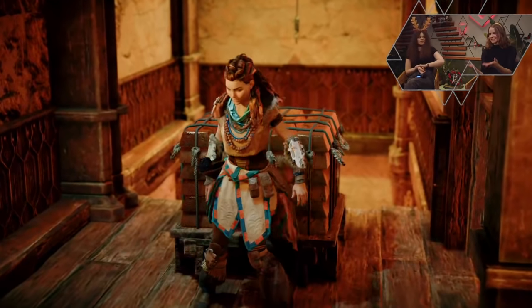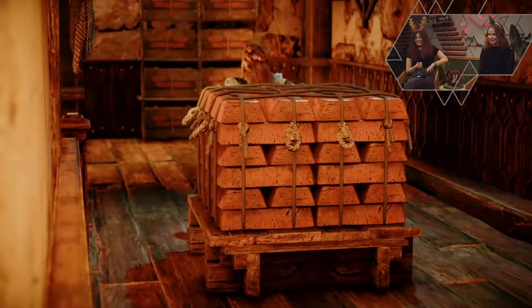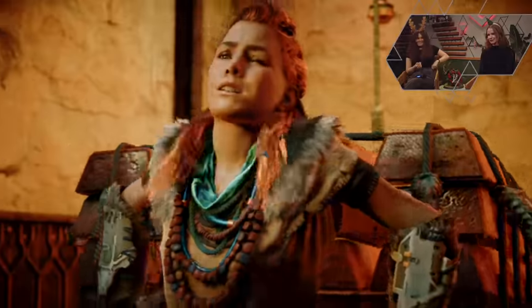She looks so determined. I'm gonna push that thing. I'm so strong. He's actually very strong, if you can believe that.